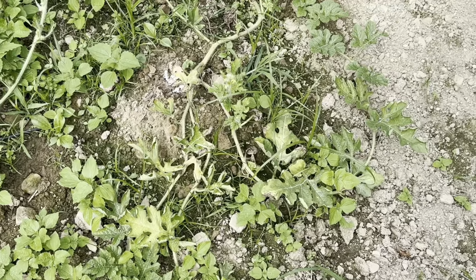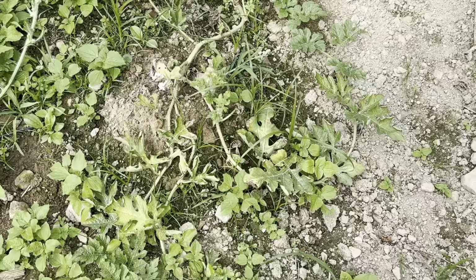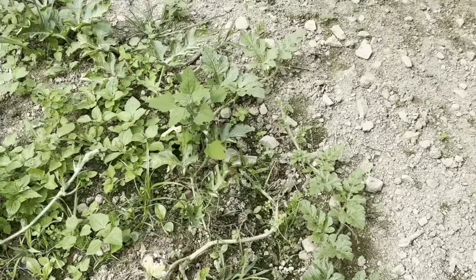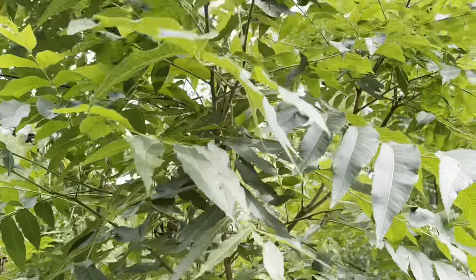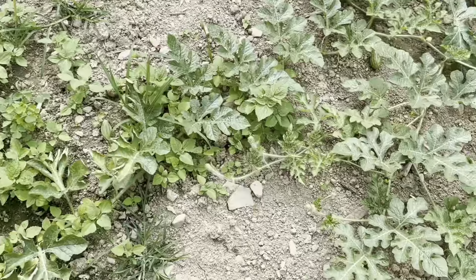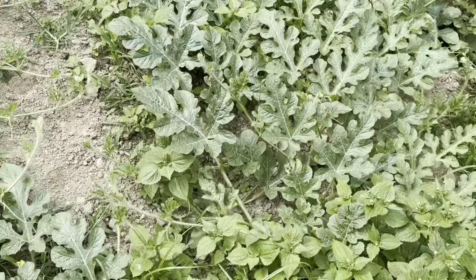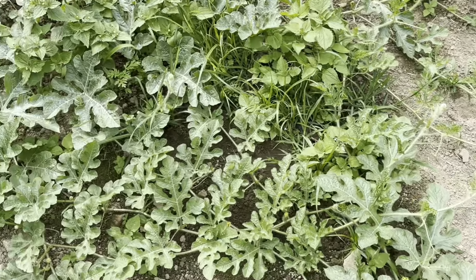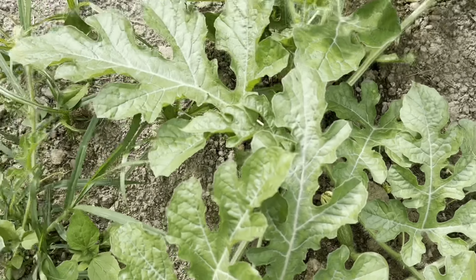Now, we lost this one down here a while back. I never did pull it up. It's just kind of dried up. And I think too, we got a pecan tree here that's shading it out some. But up here, everything's doing good. You can see how thick it is. Oh, I think I see something. Let's see what we got.